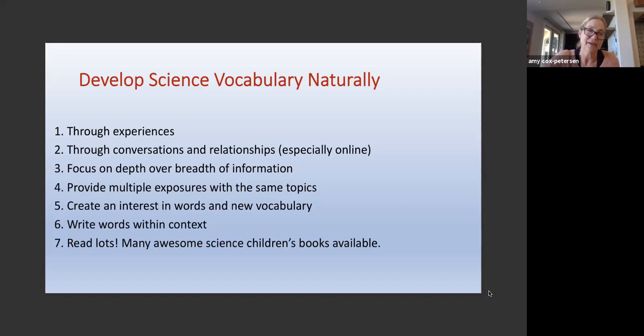What I said earlier about depth over breadth, and that's going on long-term investigations and not a lot of quick short ones, which they're fine, but for real learning to take place and for learning that will be integrated across different subject areas and within their own experiences, these are really important to go into depth. And then when you're going into depth, you're also providing multiple exposures for the same topics. And once you have it over and over again, it's like a field trip.